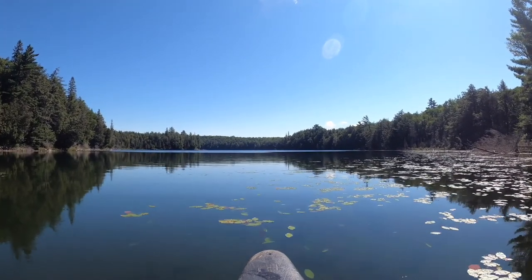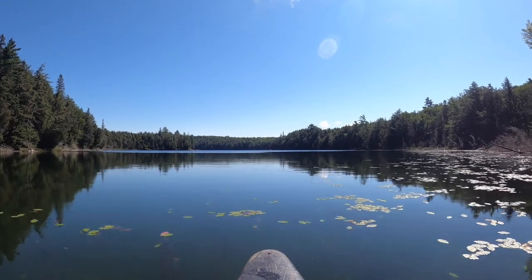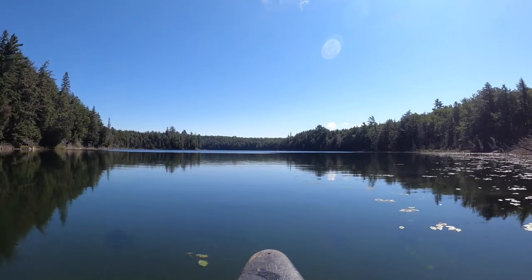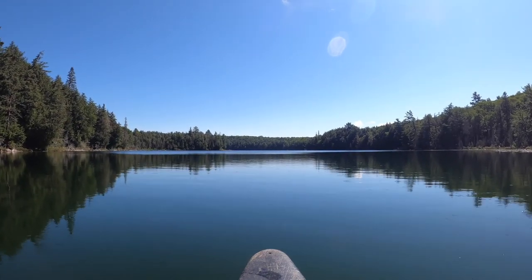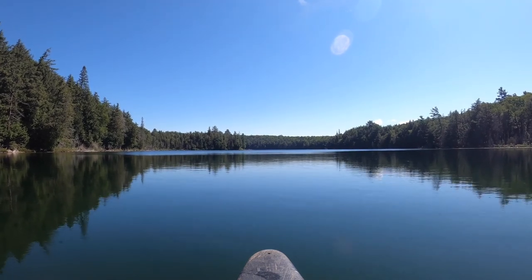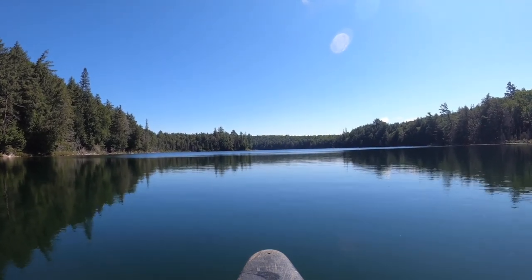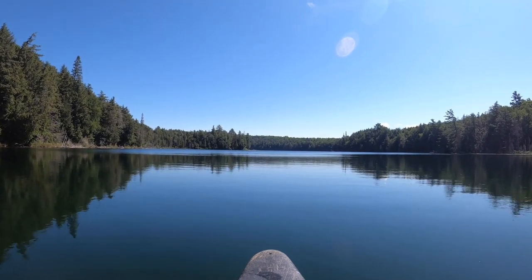We're on Ralph Bice Lake. Well, we can look at the map. Those people at the portage said there was a campsite that had a sandy beach to swim in. If it's available, we'll take a look. That's part of the exploring, right?